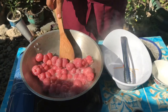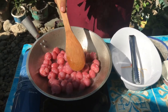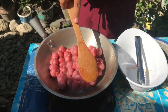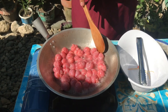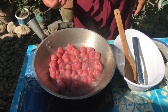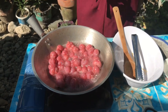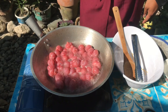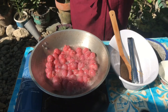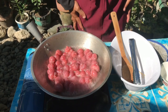So, we will just let it boil until such time na mag-evaporate yung water hanggang sa ang maiwan na lang on the pan will be the oil. And then after which, we will turn the heat into low and then we will let the chorizo cook on its own fat until the sugar will caramelize and will turn the chorizo to a bright red color.